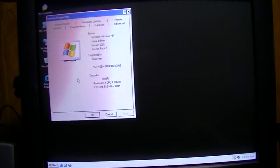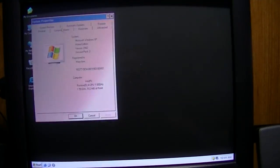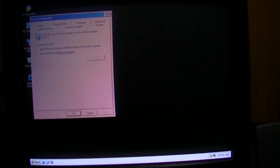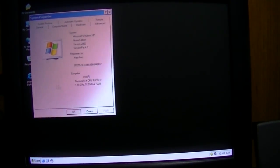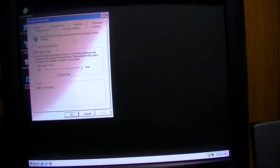It must have been reinstalled with probably either a retail copy or something at some point. So it should have the Dell logo right here, but it doesn't. So it's been reinstalled at some point.